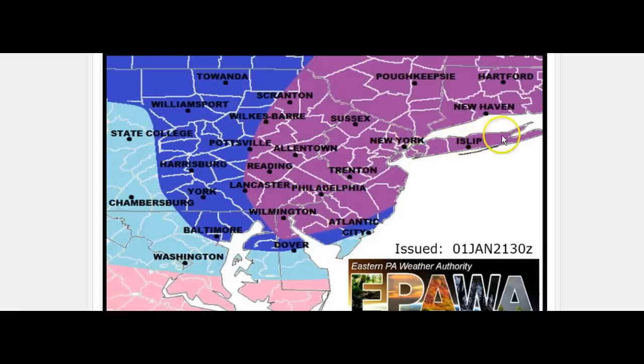Now, we do have blizzard warnings up here over Long Island, issued by the National Weather Service. Most of these other areas are winter storm watches or winter storm warnings, and we do expect these totals to be 6 to 10 inches plus. And again, plus would be if we get into some features of banding, and if we get a little bit stronger closer to the coast, like we think should be the case, these numbers will be easily attainable and may go higher, especially up here into northern New Jersey and then into New England. So we'll keep that as it is.